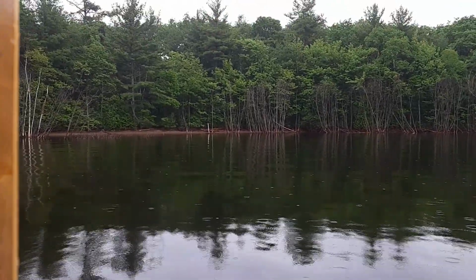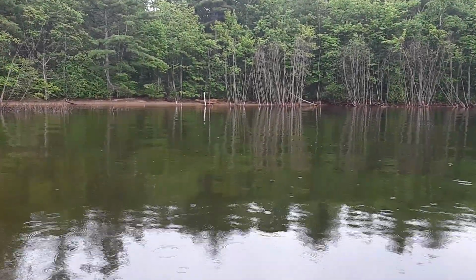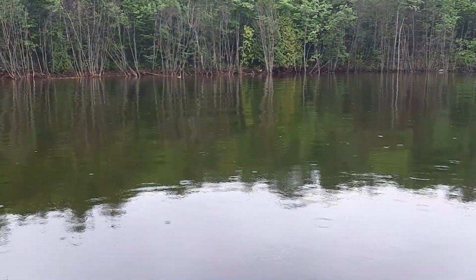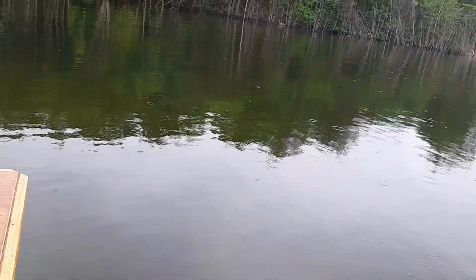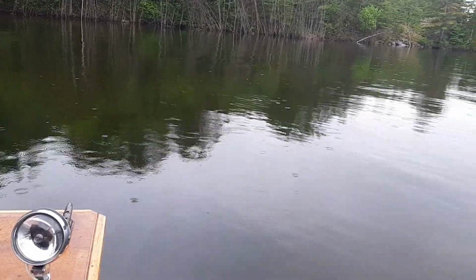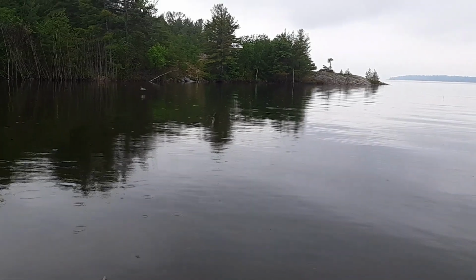There appears to be a clearing up in the opening there. Where? Oh, I'm hitting the mirror. There's a duck. Oh, that's a merganser. Yeah, I did. And we need to turn because it's getting sandy. Not shallow. Oh, it's not sandy, it's rocky. Okay, there he goes. Oh, I don't know if I got that, but.